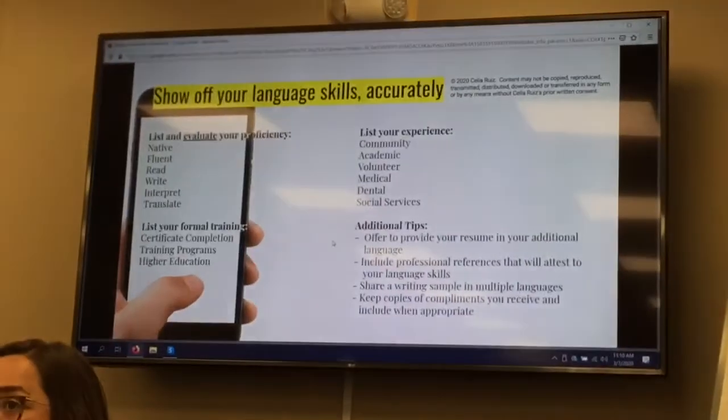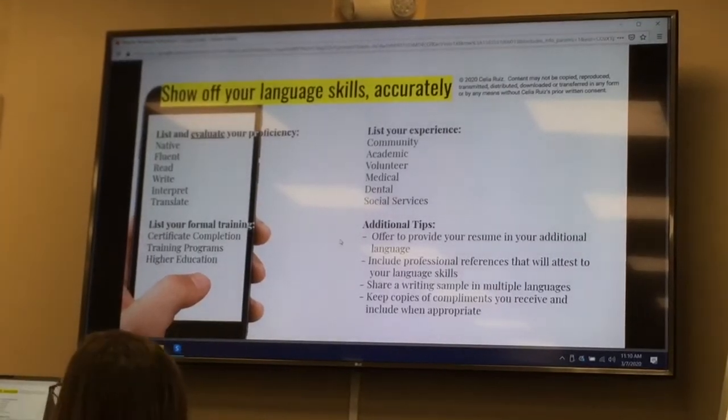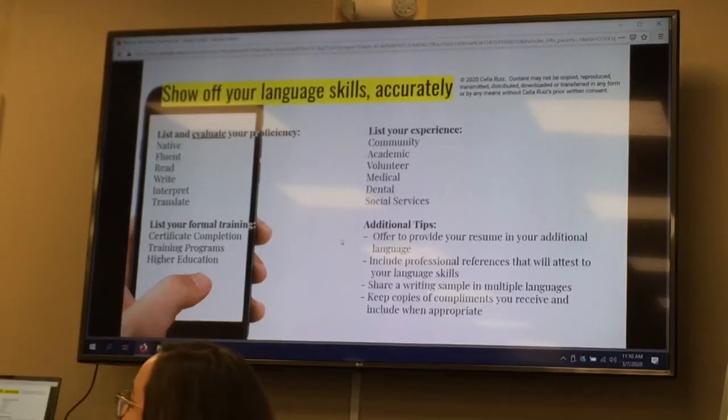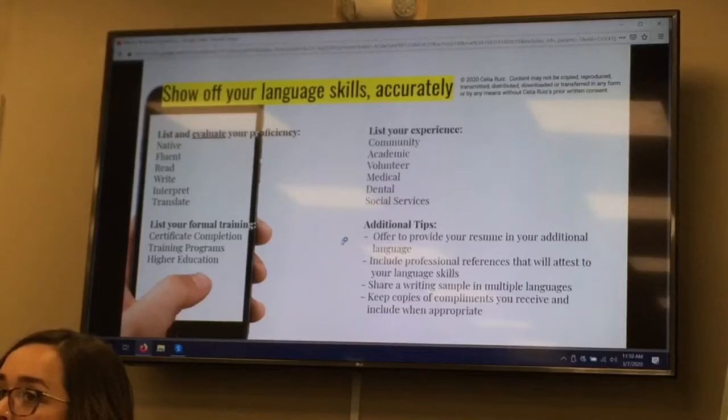Additional tips. I think this is something way extra. You can offer to provide your resume in another language. Oh, yeah. So what if I say I am a perfect Spanish English? Okay, I'm gonna put myself, and I think you used the word, Pepe, self-assess. So what if I show you how I'm showing myself off?